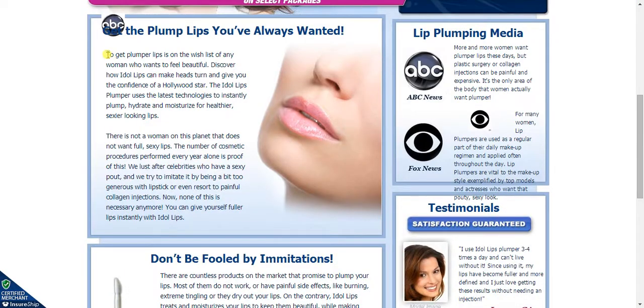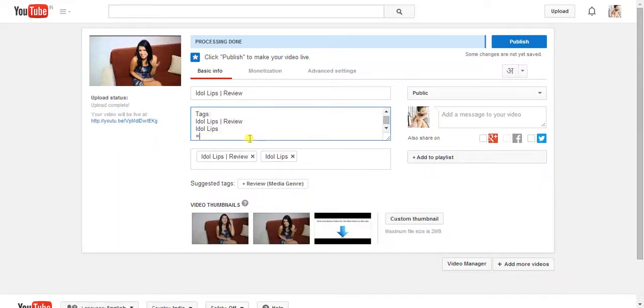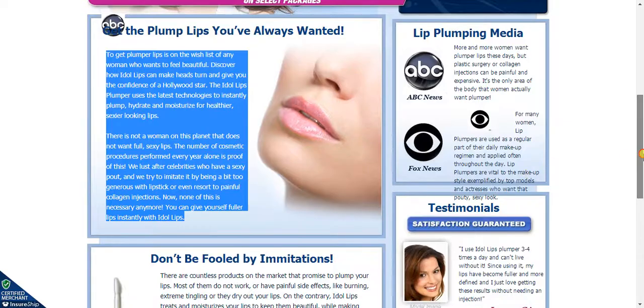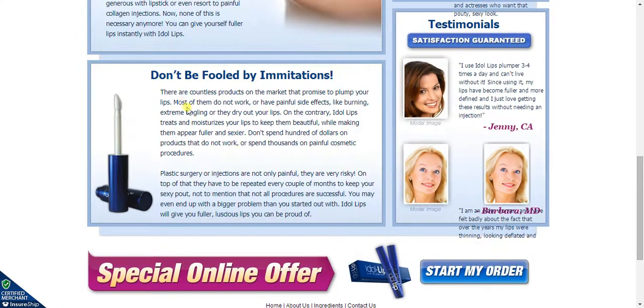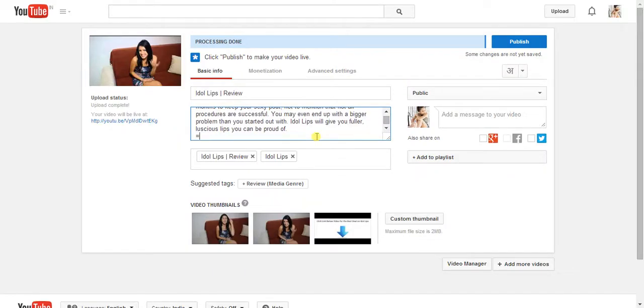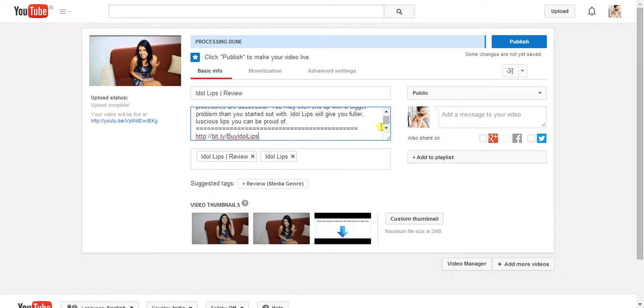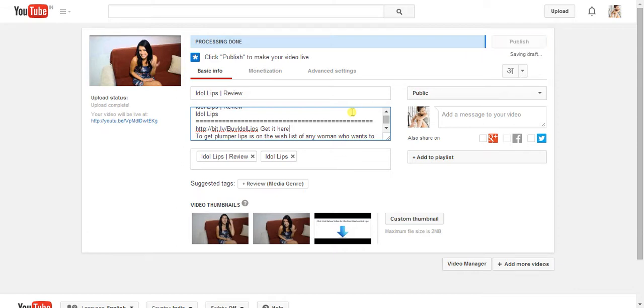Just for some more information, we're going to copy this as well and do exactly the same as we did earlier, giving some more line breaks. We copy some additional text, paste it again with another line break, and paste our link again. Okay, so this is what we have.